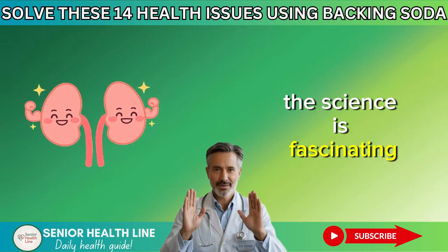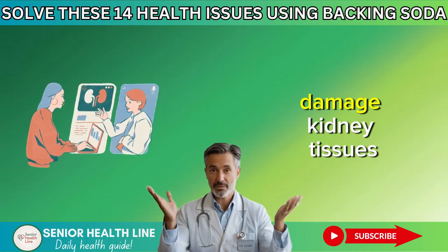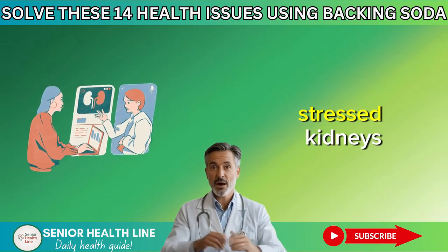The science is fascinating. As we age, our kidneys can struggle to remove acid from the bloodstream efficiently. This acid buildup can further damage kidney tissues in a vicious cycle. Baking soda helps neutralize this acid, reducing the workload on already stressed kidneys.